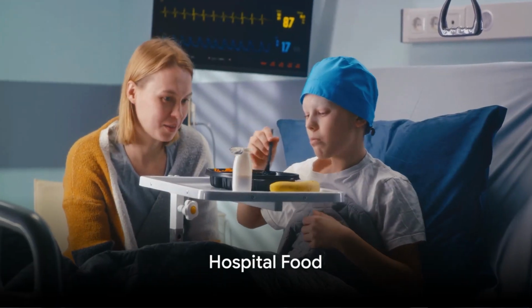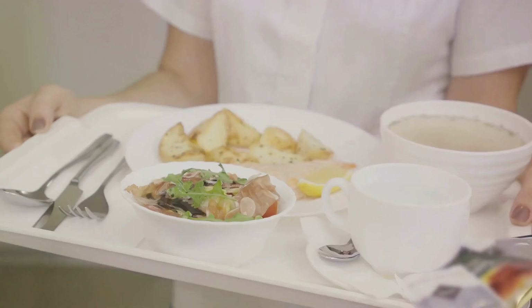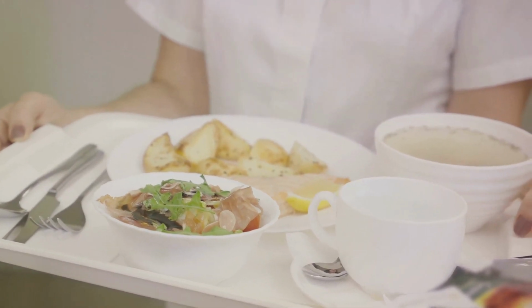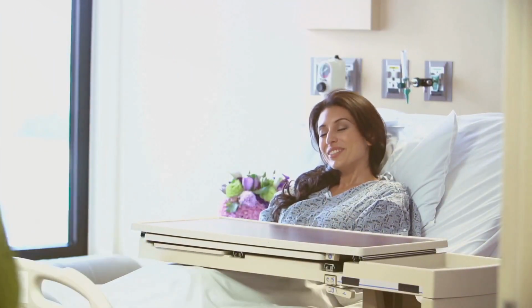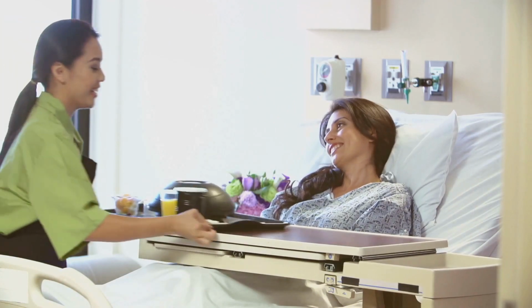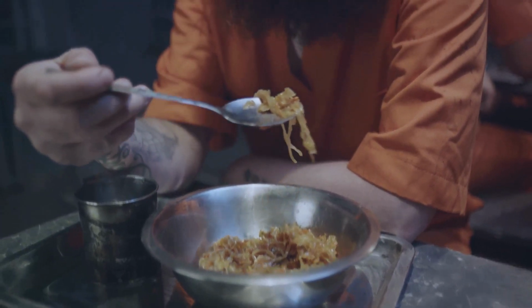Fourth on our list, hospital food. Often considered a punchline rather than a meal, hospital food has a notorious reputation. Common complaints range from being tasteless, bland, or downright unappetizing. Then there's the issue of limited options. Many patients find themselves stuck with the same meals day in, day out, which can be especially frustrating for long-term patients. And don't get us started on the texture. Unfortunately, it seems hospital food often leaves a lot to be desired.